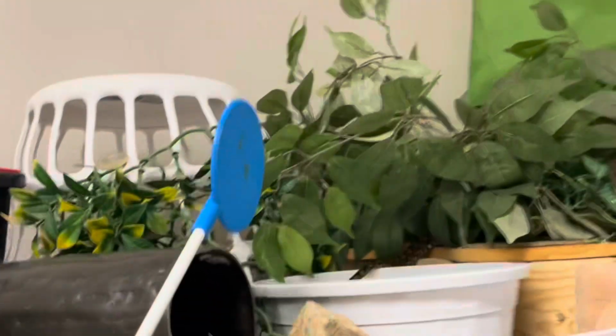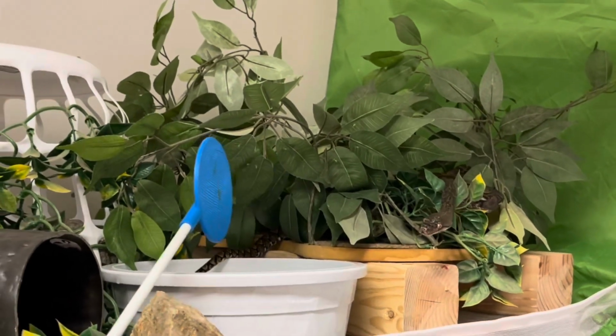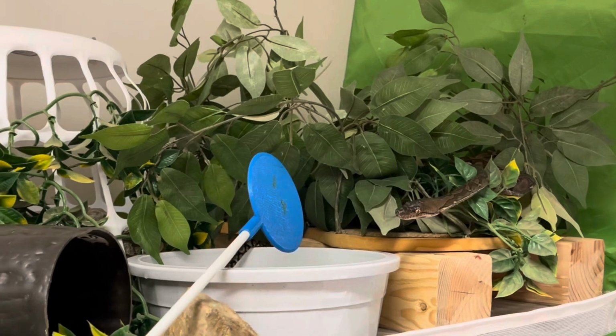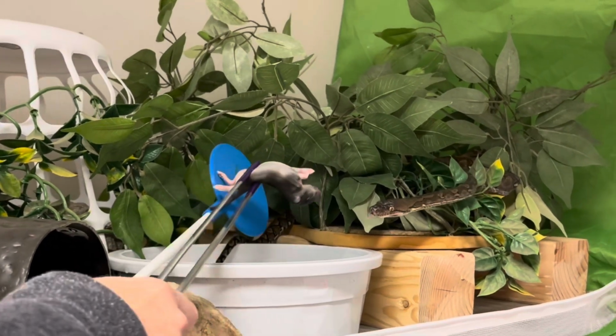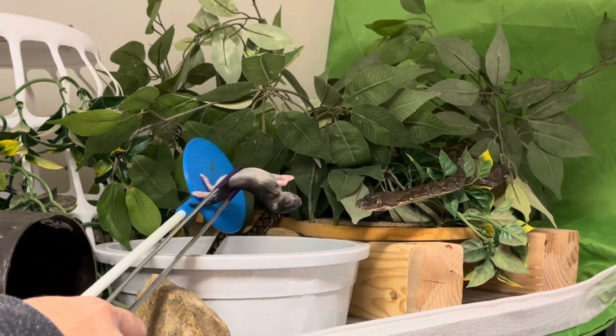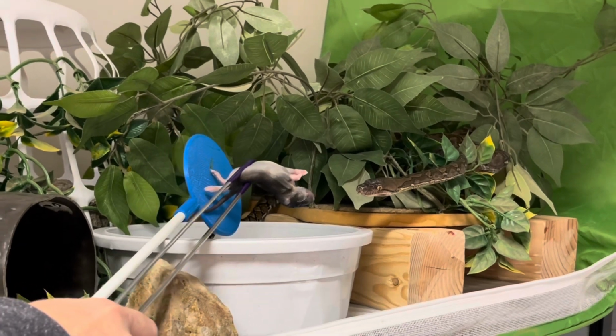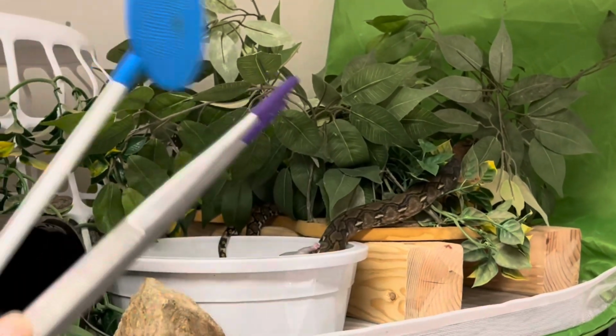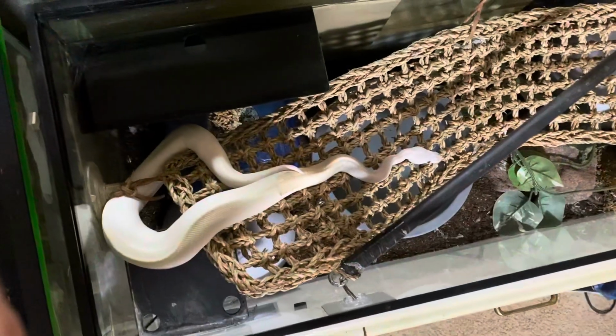This is Ryder. He is one of our superdwarf reticulated pythons. He's from Reach Out Reptiles, and I'm asking him to target out of his bushy tree over towards a target that I'm trying for the first time, a blue target instead of a green one. He actually did really well.